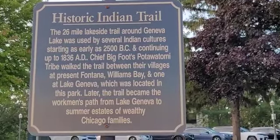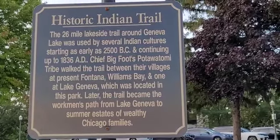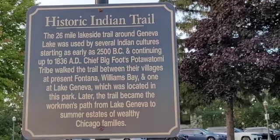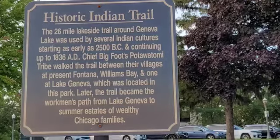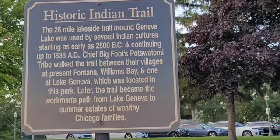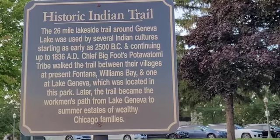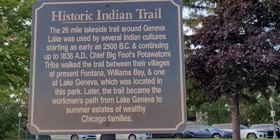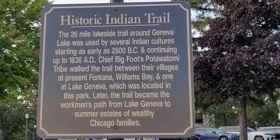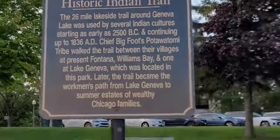The historic Indian trail, the 26-mile lakeside trail around Geneva Lake, was used by several Indian cultures, starting as early as 2500 BC, continuing up to 1836. Chief Bigfoot's Potawatomi tribe walked the trail between their villages, at present named Fontana, Williams Bay, and one at Lake Geneva, which was located at this park. Later the trail became the workman's path from Lake Geneva to summer estates of wealthy Chicago families.